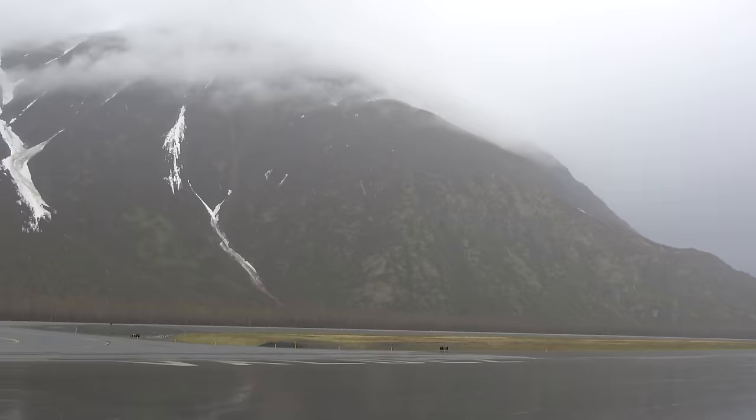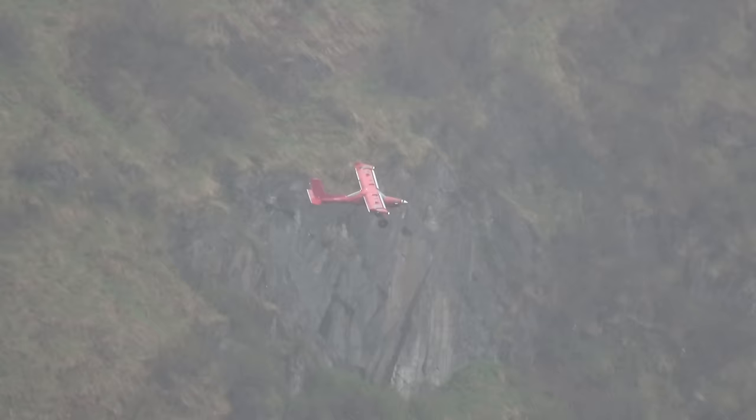Okay, here comes Mike Patey. Kind of hard to see him in the rain out there, but he's right in the center of the screen. He's about to turn right base. There's his turn. I'm having to step out in the rain a little bit so that I can maintain a clear view of the aircraft as it approaches the runway. So he'll begin to trim the aircraft.